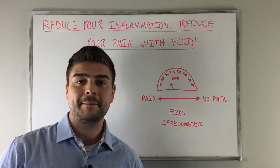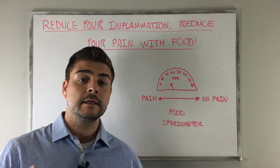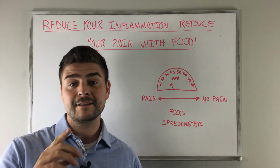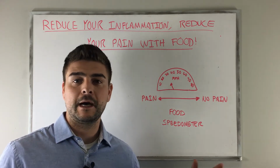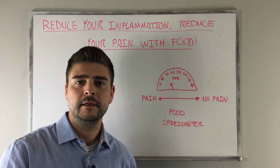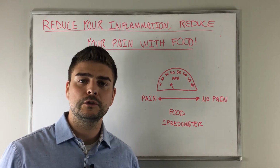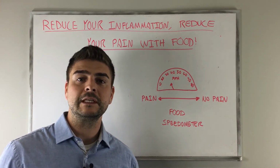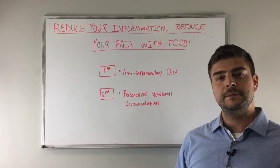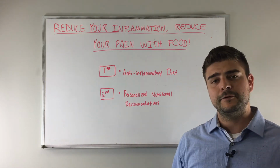When it comes to your back pain, your hip pain, your foot pain, whatever it is, I always tell my patients food plays a major role. Think about food and supplements as your speedometer, right? And I've drawn it right out here. It's going to determine how quickly you can get out of pain. The more anti-inflammatory nutrition and foods that you consume, the more anti-inflammatory supplements that you're considering, the faster you're going to get out of pain. Simple as that. Generally speaking, a good place for musculoskeletal pain patients to start is the anti-inflammatory diet.